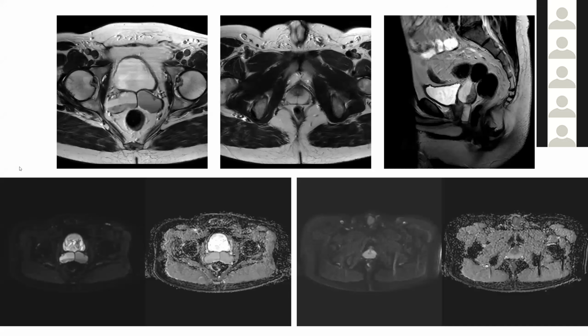Let's see, how do I do that? Just make sure you're not showing any patient info. Can you see it? No. No. Let's see. Yes, we can see it now.